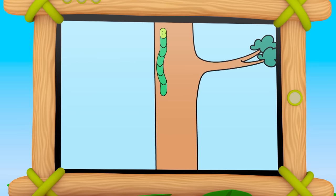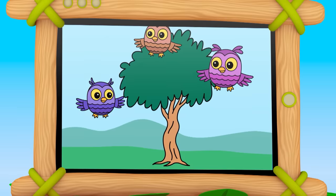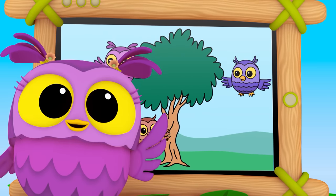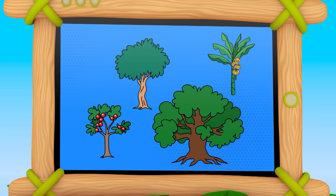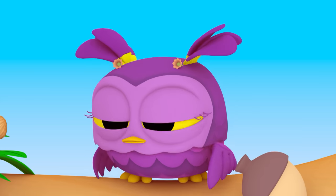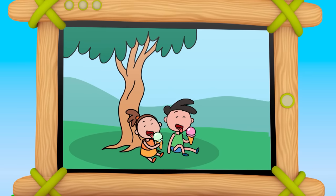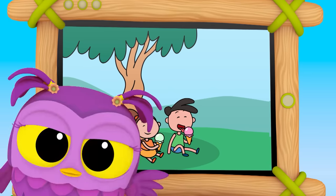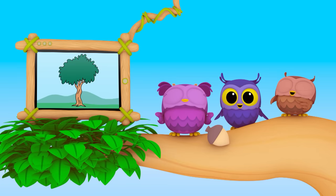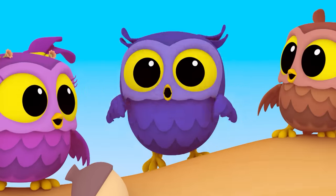Kids at home, can you guess which animals live in a tree? You're right. Trees are home to you, little owls. There are many different kinds of trees. And people sit under a tree to get some shade on a hot day. Wow, trees are pretty special. Aren't they, Hoot, Scoot, and Wuzz? Hoot, hoot, yeah!